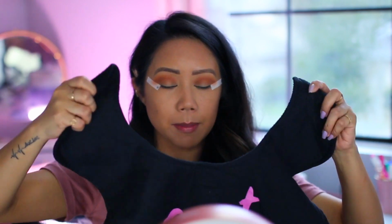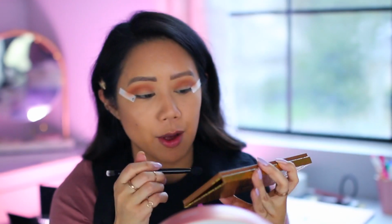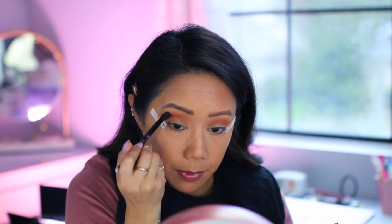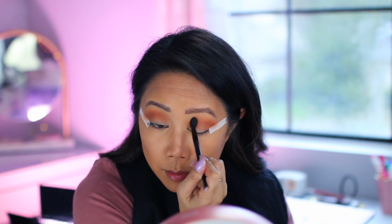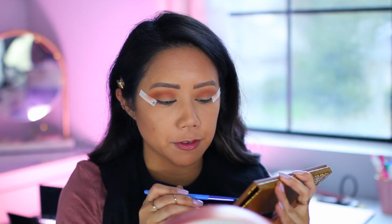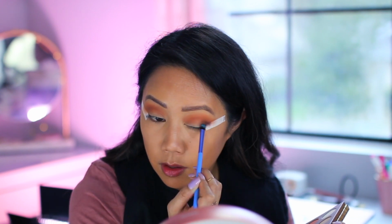Completely forgot to put on my beat bib. Let's go in with Finish Sensual Muted Brown. Just want to go right over top, right on the ends, just to really help blend and fade this color. Go in with Edible Gem. It's purple with gold flecks. Drag this right onto the outer corners.